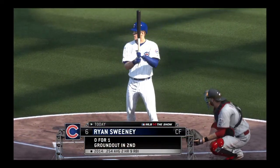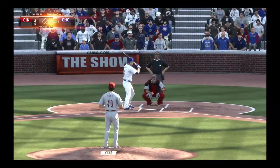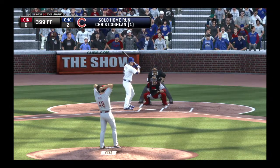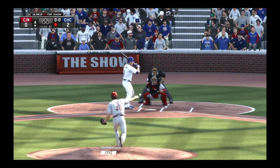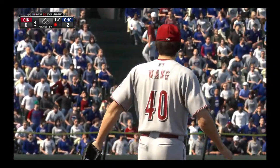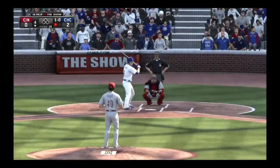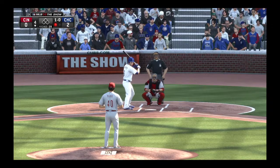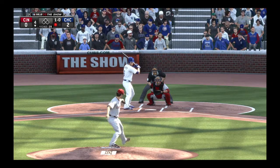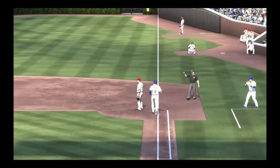Ryan Sweeney will stand in. He grounded out his first time. Ryan Sweeney. And a ball, 1-0. That last home run estimated at 399 feet. And this is swung on and bounced to Phillips at second base. On to first, and there were 2 down.